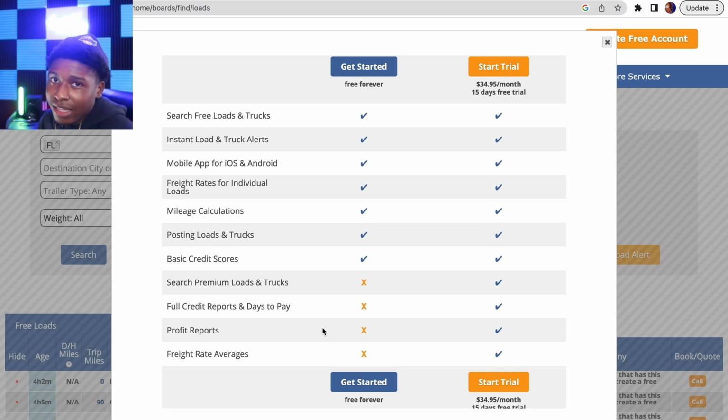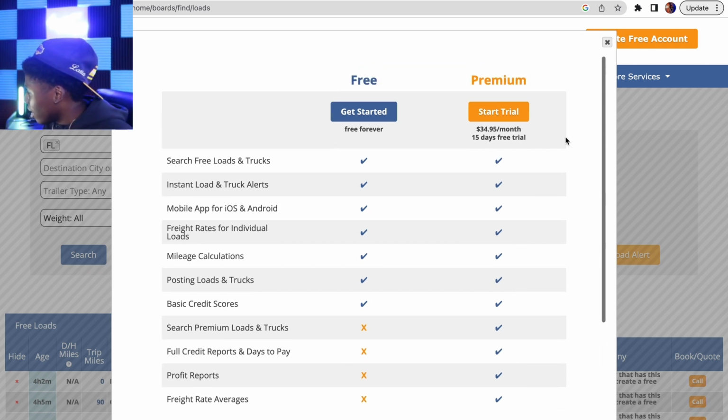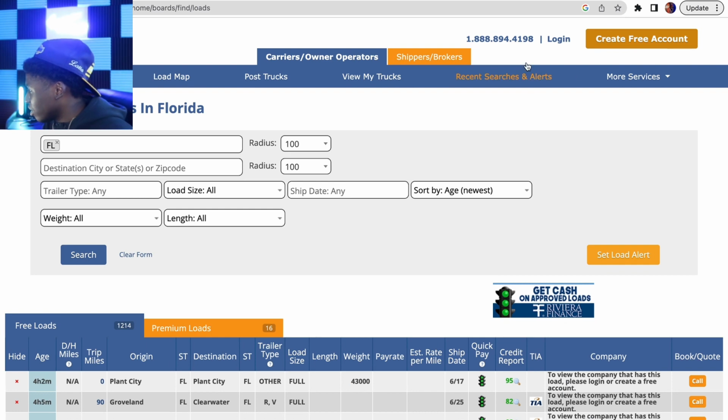You should know that the industry right now is paying around $2 per mile, anywhere from $1.80 to even $3 per mile. So a good rate would be about $2.20, guys. That is a good rate at this point in time of this recording. $2.20 per mile. So guys, we're just gonna go ahead and search this load board.